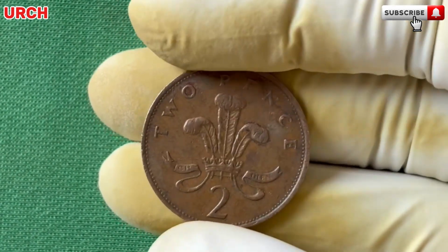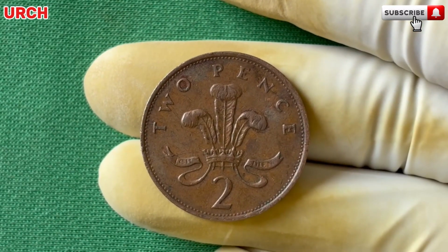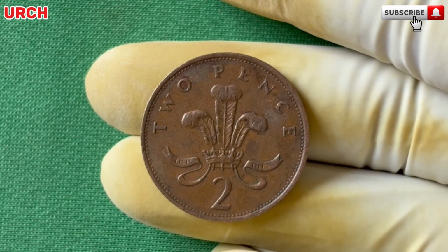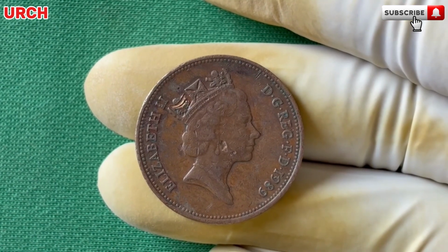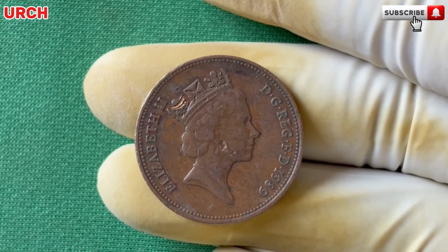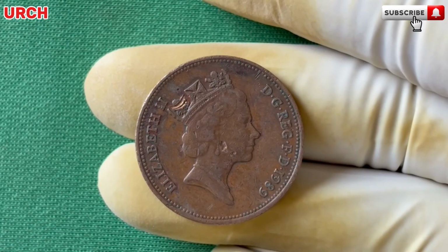Here lies the badge of the Prince of Wales, a plume of 3 ostrich feathers encircled by a coronet and accompanied by a ribbon bearing the German motto, Ich dien, which translates to, I serve. This emblem had been associated with the 2 pence coin since decimalization in 1971 and served as a powerful nod to the future of the monarchy, as Prince Charles was then the heir apparent.